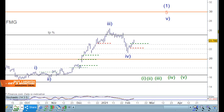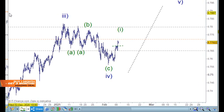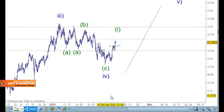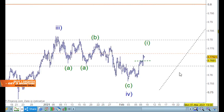I do want to cover the Aussie dollar as well. It's part of the mining, some mining dollar. So yeah, we've got this correctional pattern happening in line with the commodities. So we can look, I won't go into this too much, but basically an A and a B and 5 waves down here for wave C.